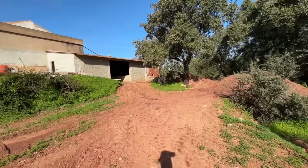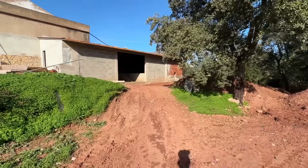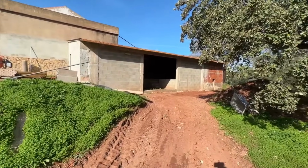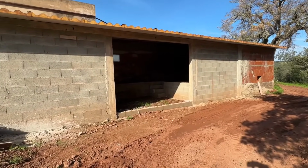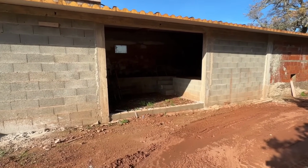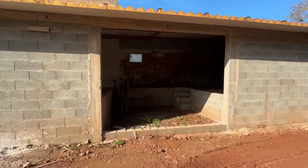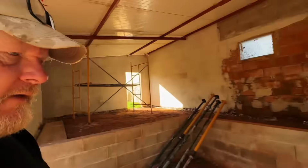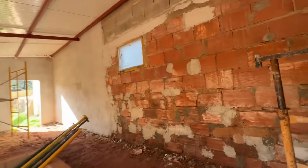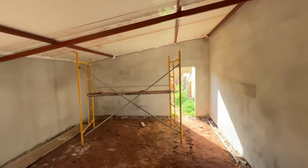But here, this building has been a big project for us, and what we've got to do now is just get the concrete floors in and render, do some electric and bits and pieces in here. We have started rendering in here, as you can see, slowly taking shape.